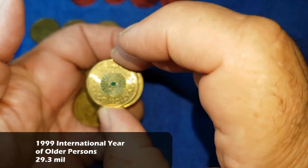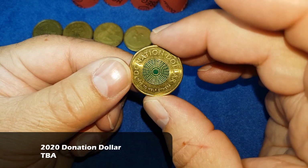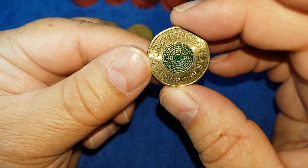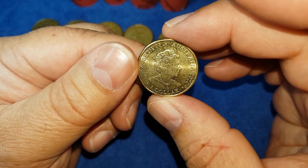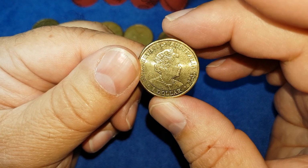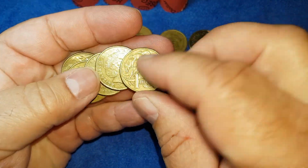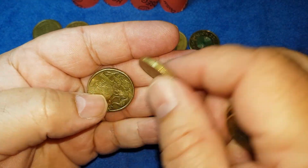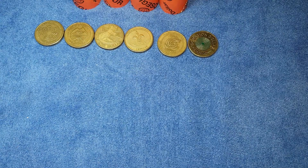1999, and you would have seen that was followed by a green scented donation dollar, give to help others, on the front, on the obverse, Jody Clark effigy with the denomination in 2020. It's a nice one. And then we keep going, and then we have the first roll. Excellent.